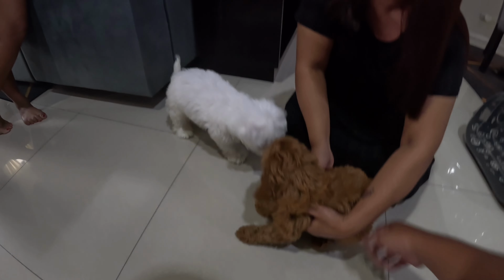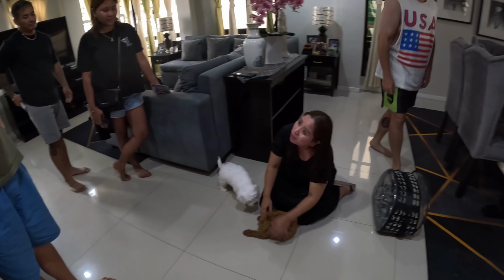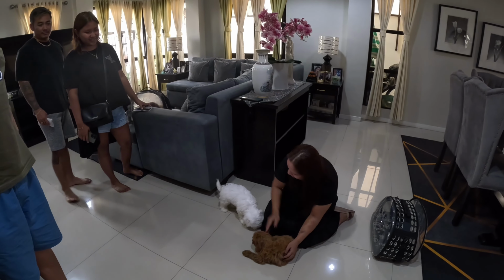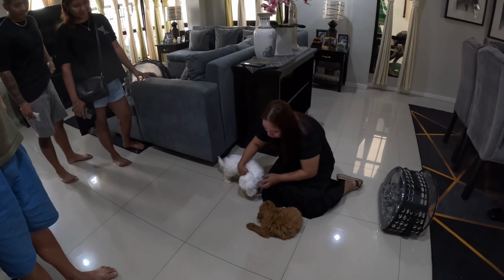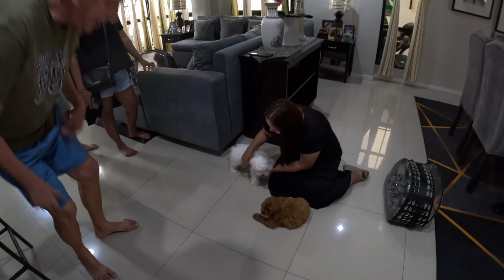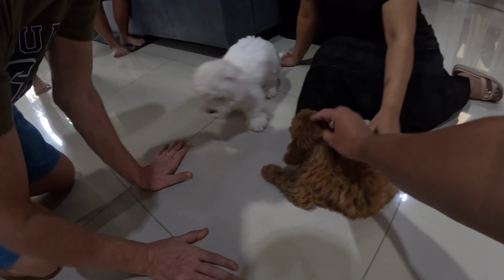Can he walk already? Yes. He's just adjusting, ma'am. Maybe because of the travel and the environment. Same with Buko when we travel, he got scared. Baby, remember when we got you from Manila? You got tired too, right? Now you're okay. Hey! Hey!